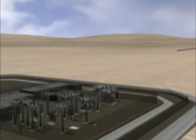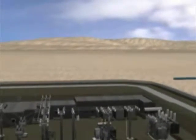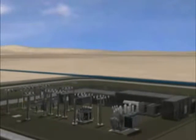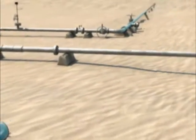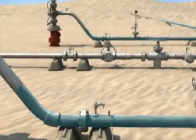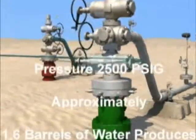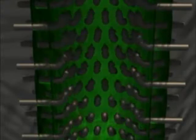The Abu Jufan substation is located 70 kilometers southwest of the Khurais water injection plant. This substation will provide the power for the oil well's electrical submersible pumps, cathodic protection, and other uses in the Abu Jufan area. The final destination of treated seawater is to be injected in the ground with a pressure of 2,500 PSIG. 2.14 million barrels per day will be injected in this field at this phase of development.